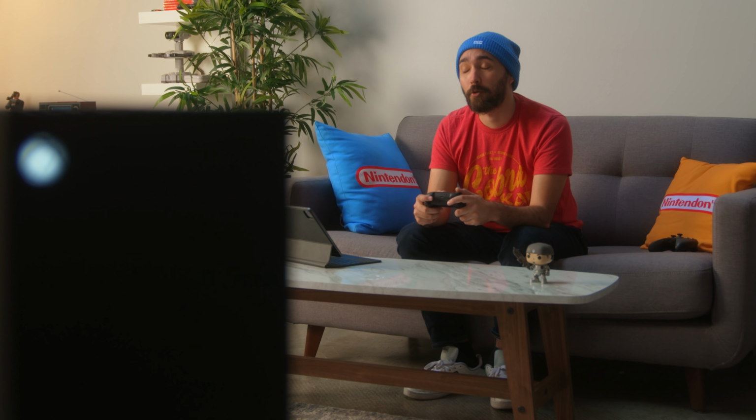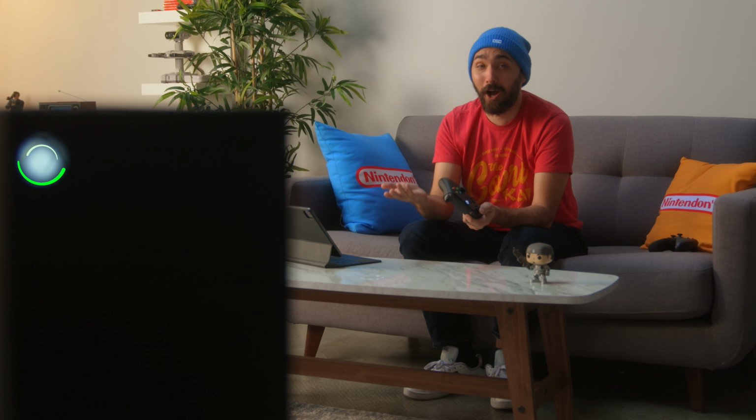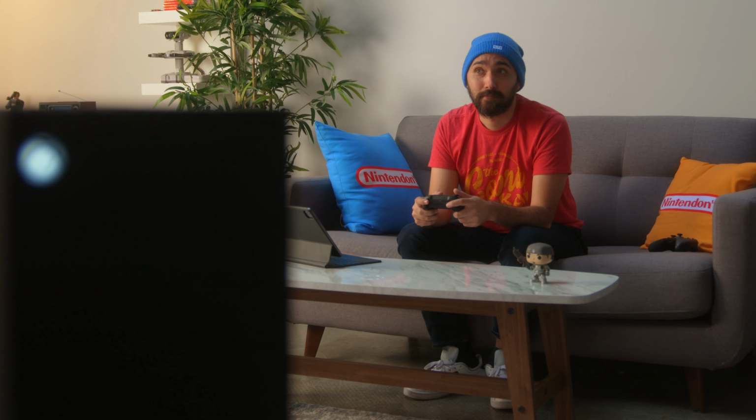I just want to note how crazy it is to me that this thing is dead quiet. Like, it's not even making any kind of noise right now. I mean, the One X was already a really quiet system, but this is the point where if it wasn't for that on light being on, I wouldn't know if it's on. It's just room tone right now.